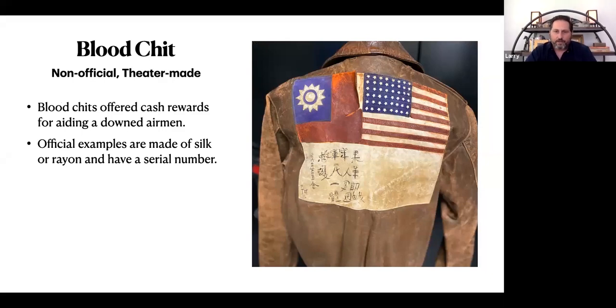Now on the back of this jacket is something you see in a lot of China-Burma-India jackets. This is known as the blood chit. So what you have going on here is the Nationalist Chinese flag along with the American flag. And the writing roughly says, I'm an American here fighting the Japanese. I'm in trouble. If you get me back to American lines, you'll be rewarded.